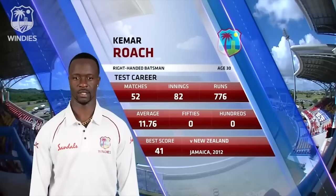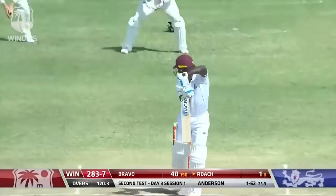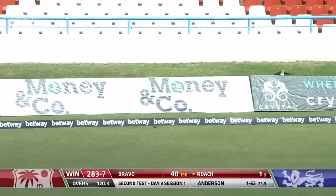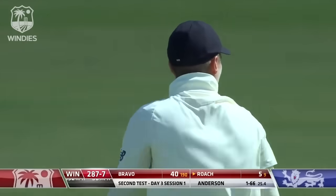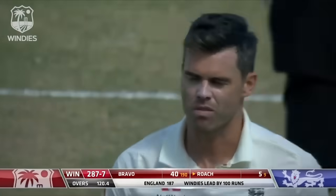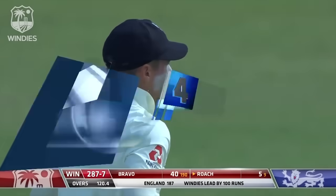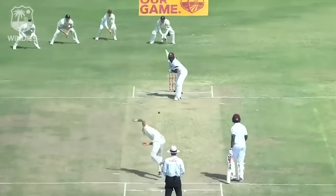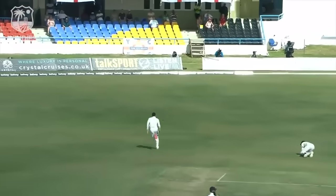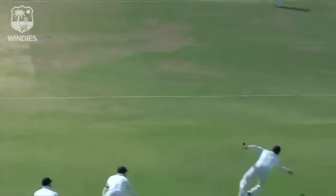Roach comes to the crease. Beats the widest of those catches. So there are 4 men catching. That thick outside edge beats the widest of them, Rory Burns. And the West Indies lead now goes to 100. Just managed to keep it down and wide of the last slip.